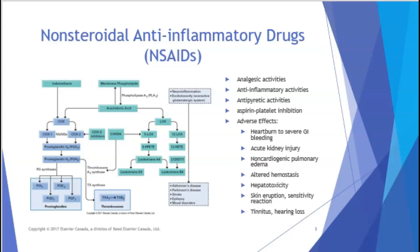Also, adverse reactions can include non-cardiogenic pulmonary edema, so swelling in those lungs, and altered hemostasis. Of course, aspirin can cause those slippery platelets, and hepatotoxicity as well as being renal toxic. It can cause problems with the liver. There can be skin sensitivities. And then with high doses of medication like aspirin, it can lead to tinnitus, or that ringing in the ears, as well as hearing loss. So we talked a bit about NSAIDs.